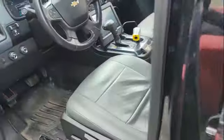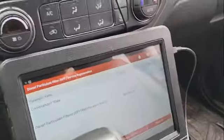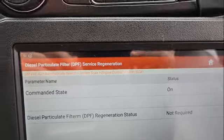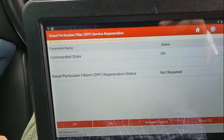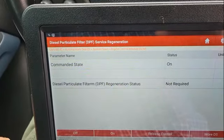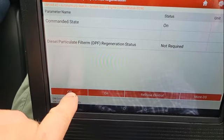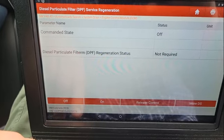So we'll take a look at it. It's still on. Regen not required. Commanded state is still on. Seems like it's done with its regeneration, and the pipe got up to 600 degrees. So what we're going to do, I'm going to turn this off, and we're going to go straight to the NOx sensor.